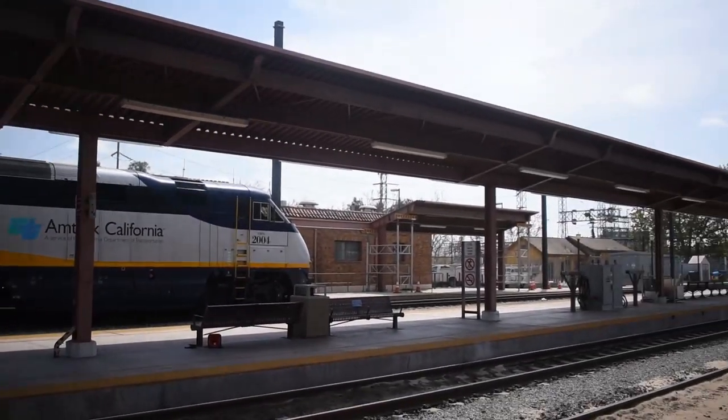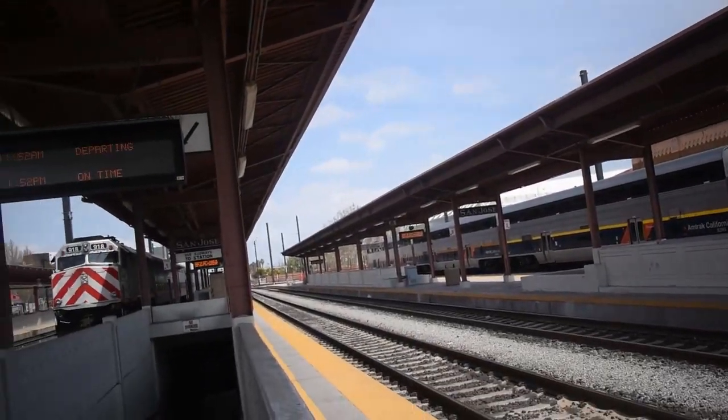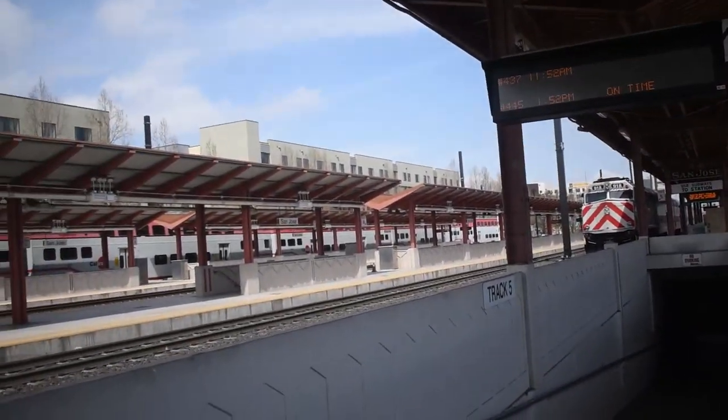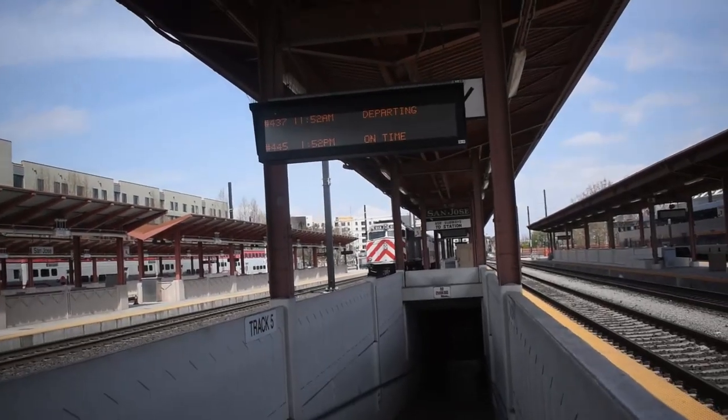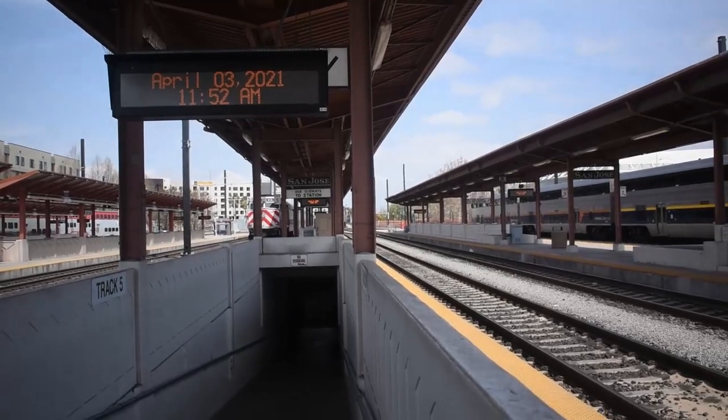Diridon Station was built in 1878 by the South Pacific Coast Railroad. Then in 1887, when the SP gained control of the railroad, the station was folded into the system and was referred to as the West San Jose Depot.